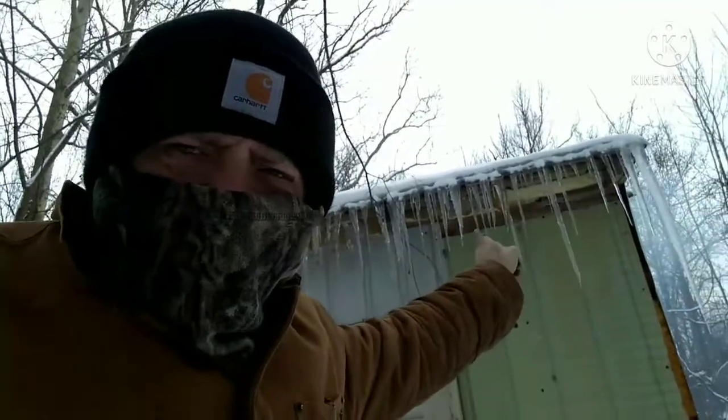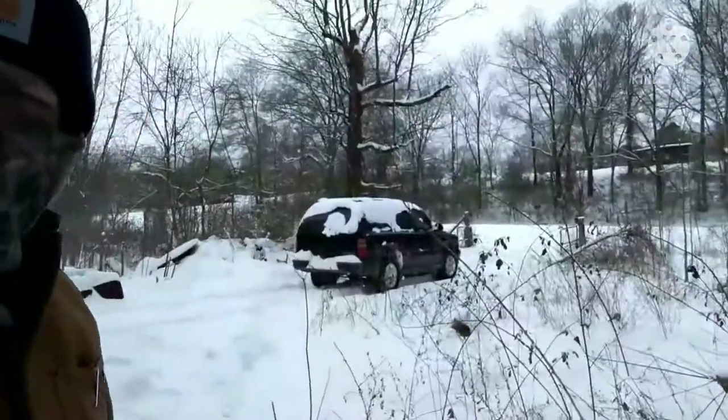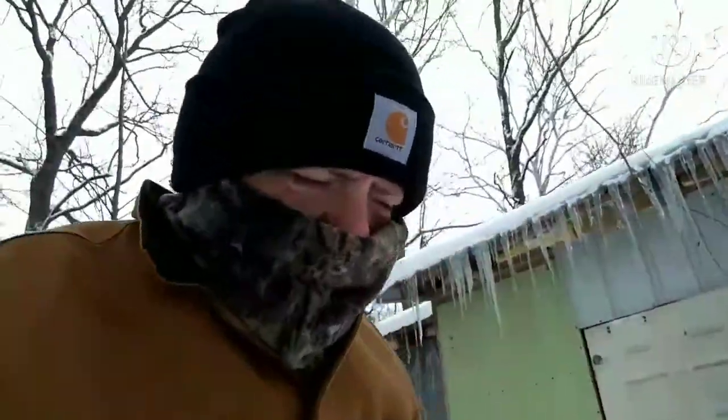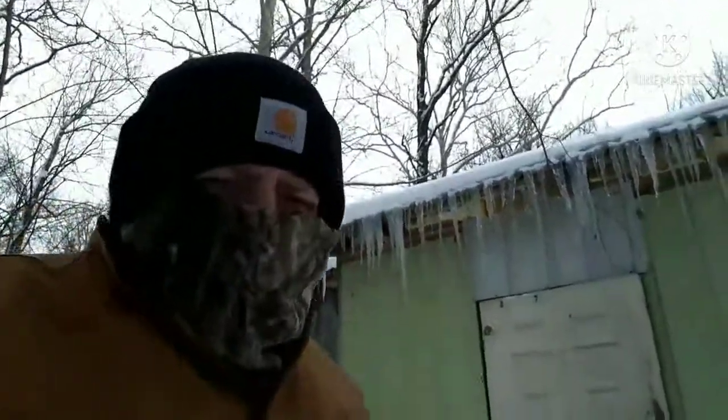As y'all can see, it's a little cold right here. Nothing but snow behind us. Got the old new daily driver out there, that old Tahoe, since the transmission blew in the van. Oh, it's cold out here. Got a good hot fire going in the shop, heating it up. We gotta get the Tahoe in there today.